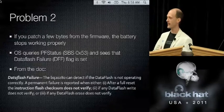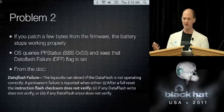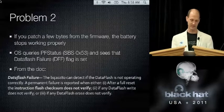But when I started to patch the firmware to do other things that it was supposed to do, that's when the X would show up. And so I was like, what's going on? How does the computer know that there's something wrong with my battery? And so I looked and I watched what it was doing, and it was doing this data flash failure flag was set.